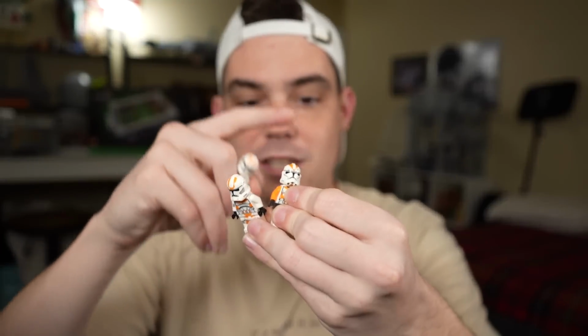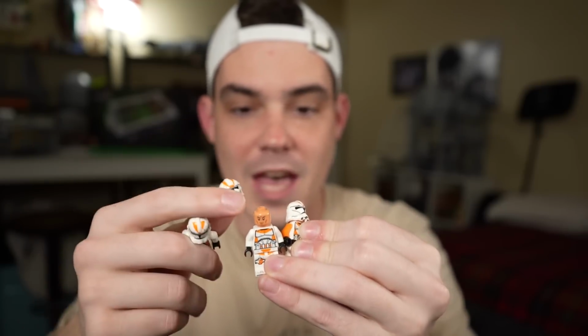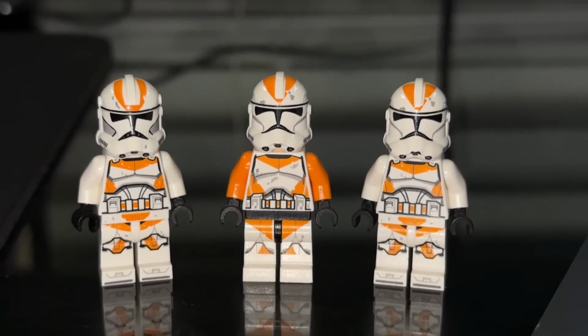And so when I get these, I take the helmets off, swap them out with the terrible helmets now, and then I'll sell the figure with the terrible helmet and keep the nice helmet on the new figure, so I kind of have the new figure look but with an actual nice helmet. So that's something I've been doing.